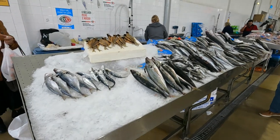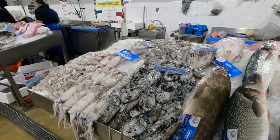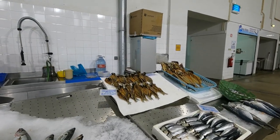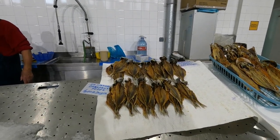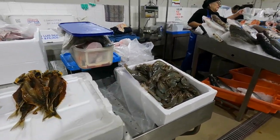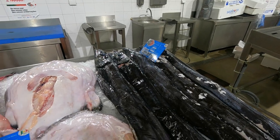Oh, they've got the stuff from Nazaré. Carapau, 10. Frugal, 16. Choco, 14. Nazaré, Lulas, 16. I don't know, Carapau from Nazaré. That's pretty cool. €4 for, I'm assuming that's a dozen. And over here we've got the ladies in the Nazaré fishing costumes. This looks amazing. I'm not too sure what they are, but look at the length of them. I think that's €9 a kilo.